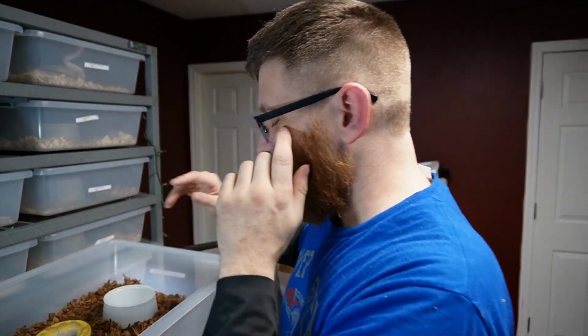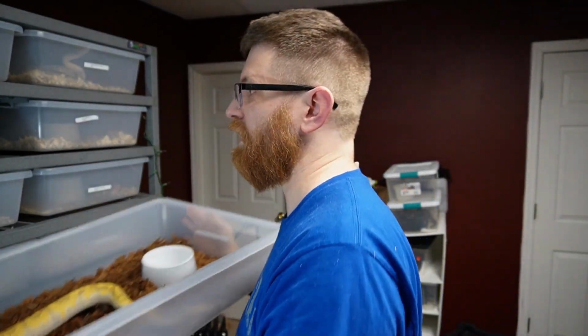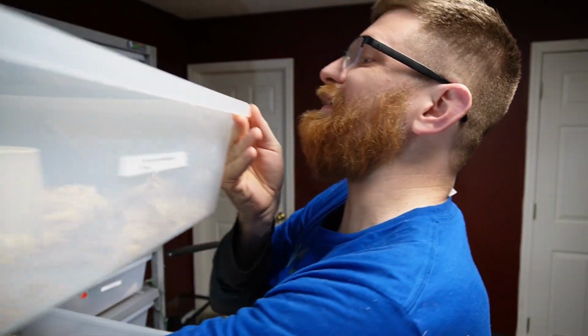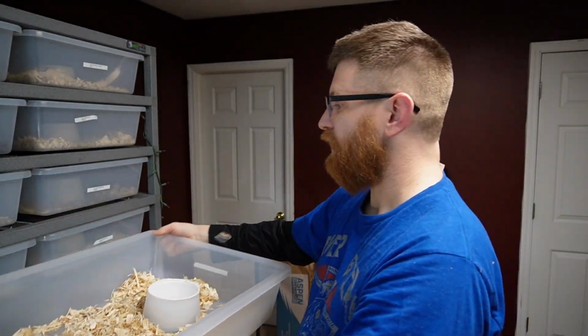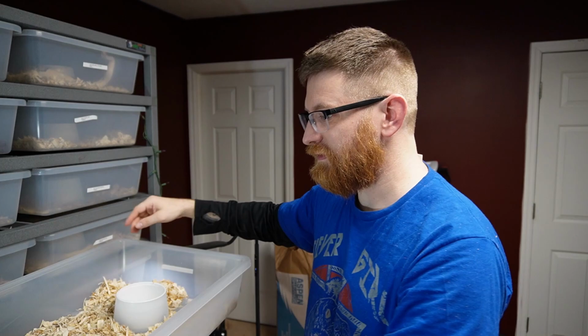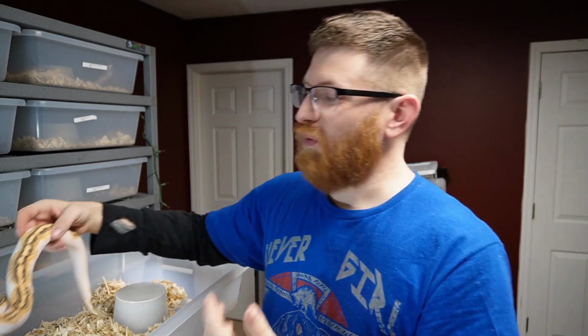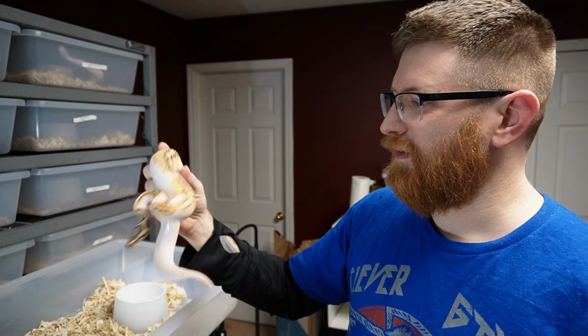So I understand people get on here and they bash. They say that it's unethical, it's inhumane, and it's cruel to keep snakes in here and stuff like that, which in a way I can agree with, but in a way I have found that ball pythons do amazing in small areas. It's easy to clean, it's easy to maintain the humidity, it's easy to maintain the heat. And so that's why I like it. But that's just me personally, and everybody has their opinion, and that's all it is, just an opinion.